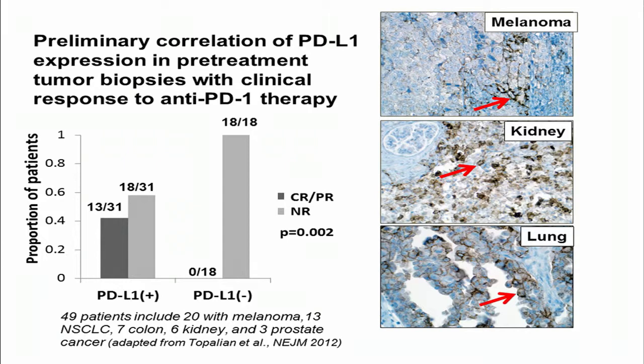We found that that pattern of expression correlated with the likelihood of response to PD-1 inhibition. And so in our group of 49 patients with the 5 different cancers that I mentioned, if the pretreatment tumor did not express PD-L1, we saw no responders in that group of patients. Whereas if the tumor did express PD-L1, we saw double the response rate that we saw in the general population. We now had approximately a 40% response rate. This finding has subsequently been followed up by several major pharmaceutical companies which are also developing drugs in this space.